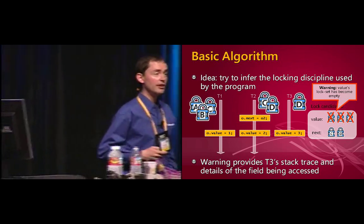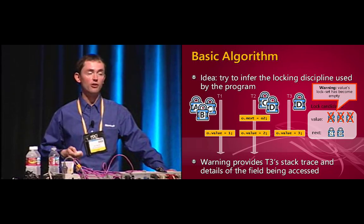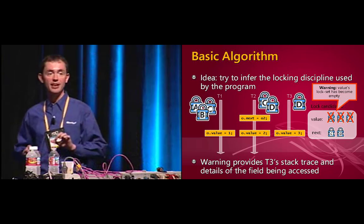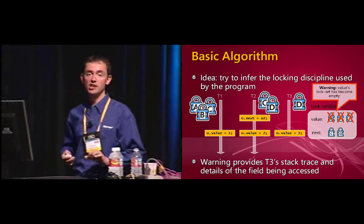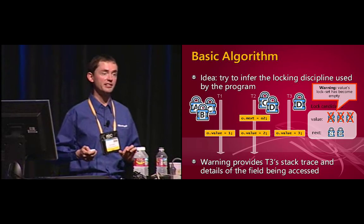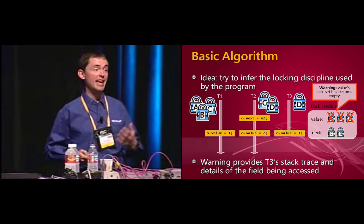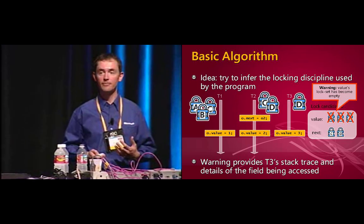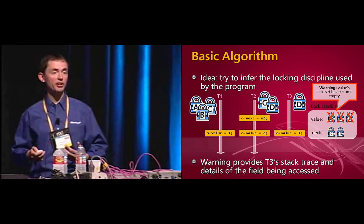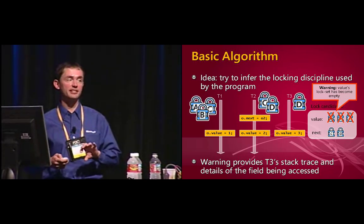So I'll first of all look at the basic algorithm that Racetrack uses to try and work out if the program is using locks correctly. The idea here is that we assume that the program is consistent in how it controls access to shared data. So for each piece of shared data that the program accesses from multiple threads, we expect that there's a lock that the runtime can identify that must be held whenever that shared data is accessed. As the program runs, we monitor how it acquires and releases locks, and we issue a warning if we find that there's some shared data where there isn't a lock that consistently protects it.